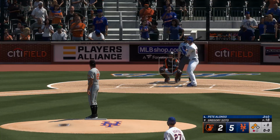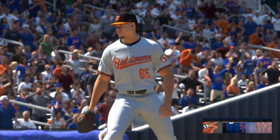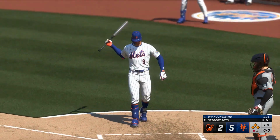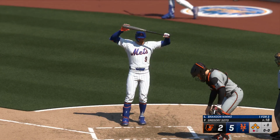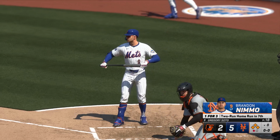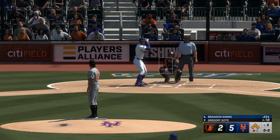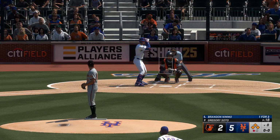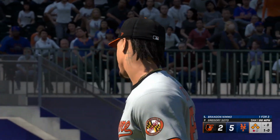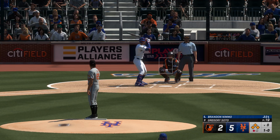So now it's the 4-hole hitter. Pedalon calling for the intentional walk, and that loads up the bases. And the force play is now in order. Left fielder Brandon Nimmo up now for the Mets. Could use a ground ball here. Something in the infield. Runner at first base. Get 2. Get out of this. So they're all loaded up.